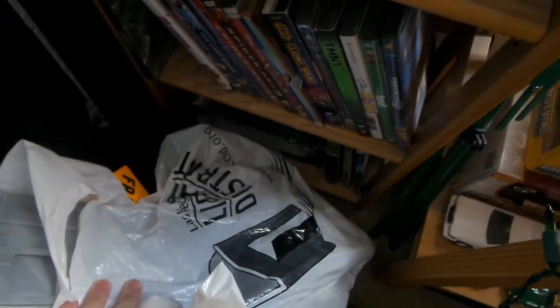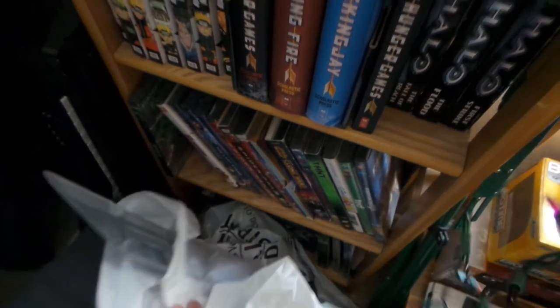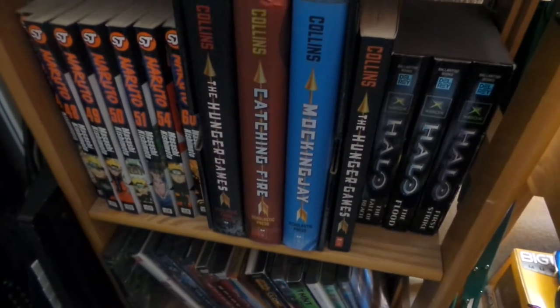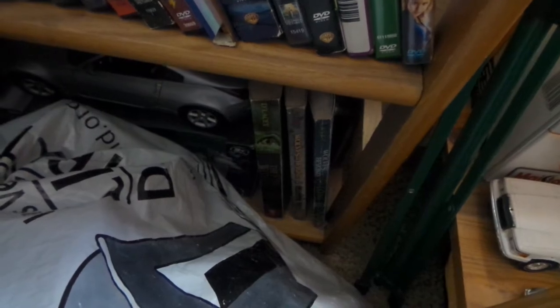But yeah, anyways, down here, this is stuff for Guillermo that I saved from the storage room. We got some books and another car, like a green Mustang. And some old DVDs. The only books I've really read were the Hunger Games series and the dragon one, and this one, the wolf. I wanted to read the whole thing, but I've only read the first two books. So RIP the dream of reading that whole series.